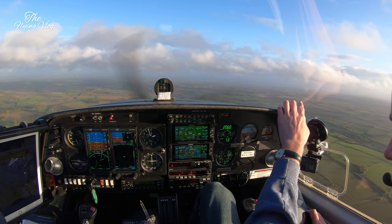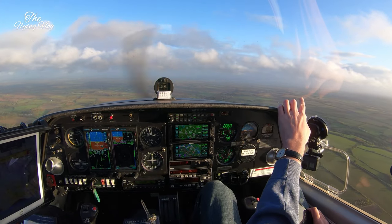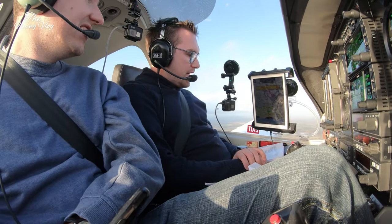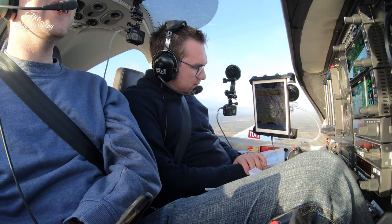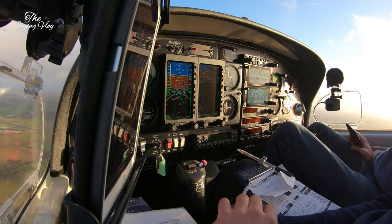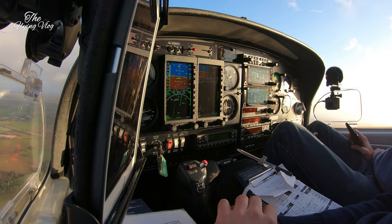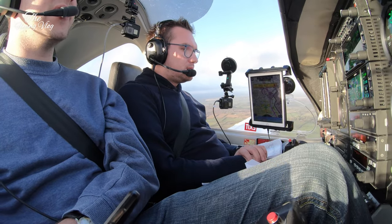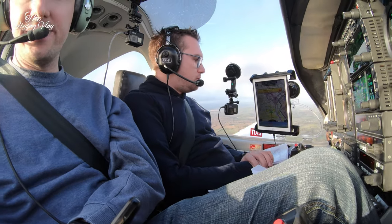There's the airfield over there, isn't it? What, Enstone? No, Oxford. Oh, Oxford, yeah. 1 o'clock. Hey, there's another one down there, yeah. There's Enstone on the nose, isn't it? Yeah. This is 19 centreline, right? It's going to be patchy, isn't it, I think? Yeah, I mean, it will get worse as we get closer, but hopefully it's still patchy and lifting.